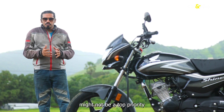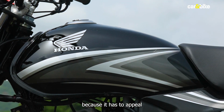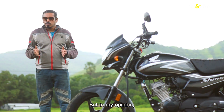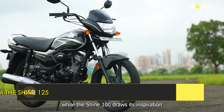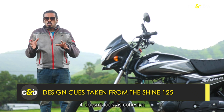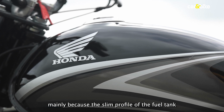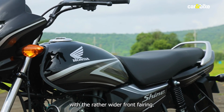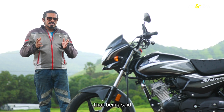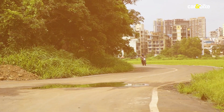While the design might not be a top priority in this segment, it still is a tricky thing because it has to appeal to a lot of buyers. But in my opinion, while the Shine 100 draws its inspiration from the Shine 125, it doesn't look as cohesive and proportionate, mainly because of the slim profile of the fuel tank in relation to the rather wider front fairing. That being said, let us know in the comments what you think about the motorcycle's design.